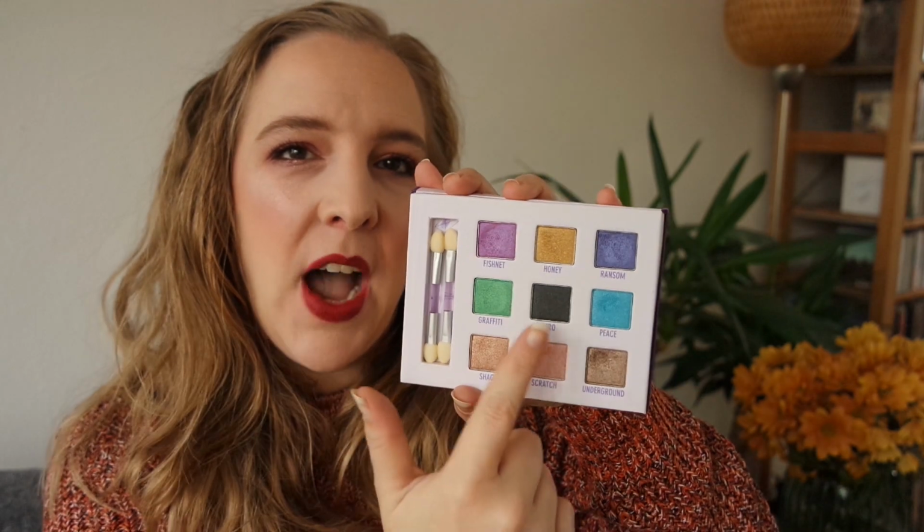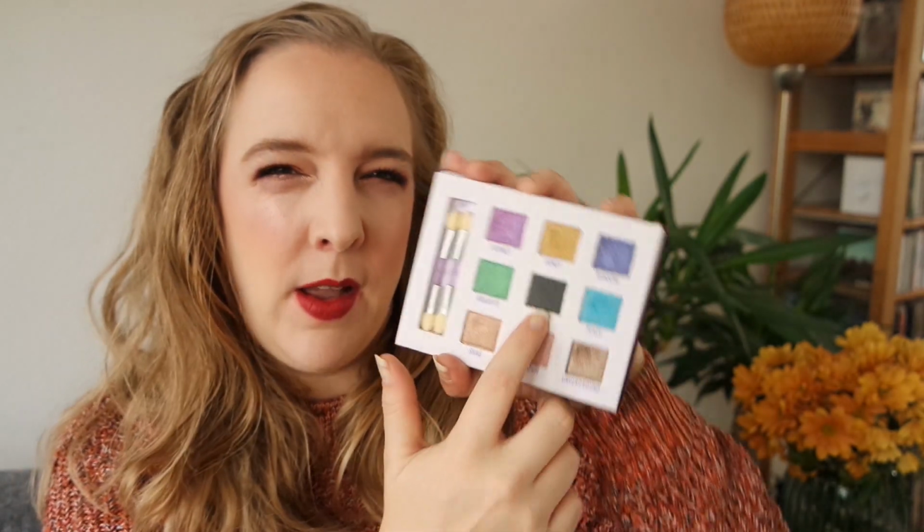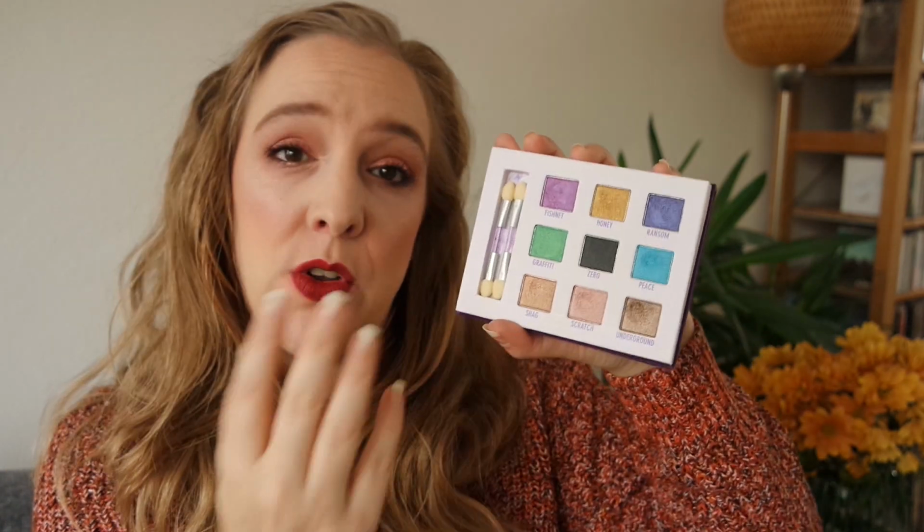This green Graffiti shade is also really nice. I also really like Ransom. I do have to say that these two are a bit lost on me. Zero is a shimmery black, and Peace is just the kind of blue that doesn't really appeal to me. It's got 3 very nice neutrals. Everything has shimmer in here. It's got Underground, which I also have as an eyeliner by Urban Decay, and that is something that I really like.